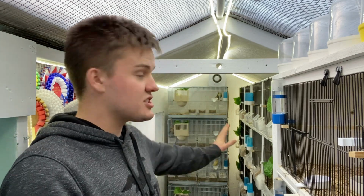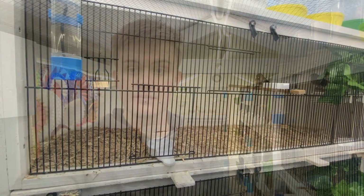So we're going to start off with the Redpolls. We've got 9 pairs of Redpolls this year, and they're all in this bird room. So we have 3 pairs in front of me and 6 pairs behind me. We're going to take a look at each individual pair, what mutations they are and what the expected outcomes are from them breeding. Start off with this pair.